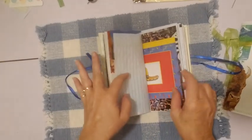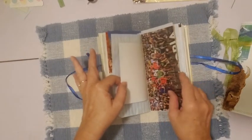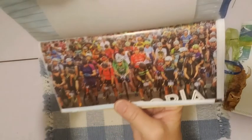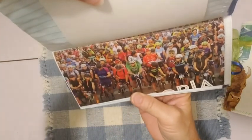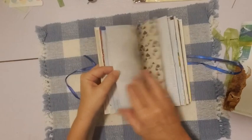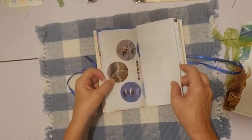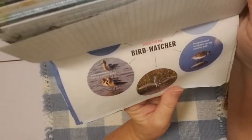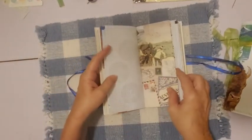And then just a blue dyed calendar. I love this page right here. This is from the travel brochure. Isn't that neat? Get ready to start a bicycle race somewhere. That is the coolest thing. I love that. So here's the birds on this side. That's neat. Bird watcher. Sights for the bird watcher. Pretty cool. I love it, love it, love it.